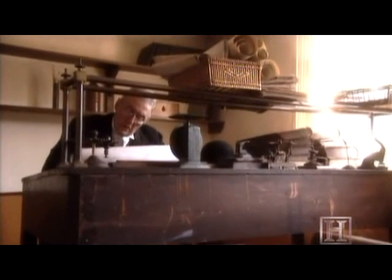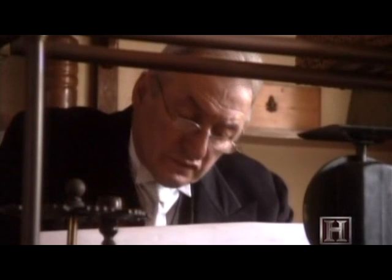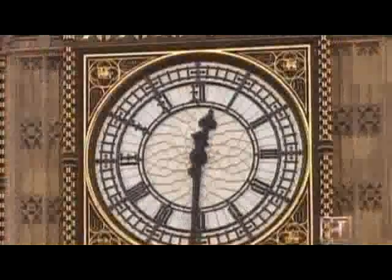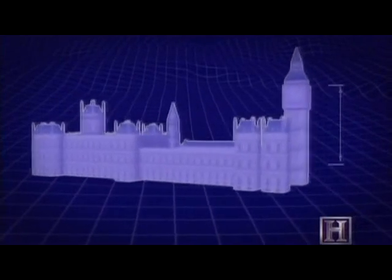Incredibly, it was an amateur clockmaker by the name of Edmund Beckett Denison who designed the famous clock when all other experts failed to meet the challenge of pinpoint accuracy. Like all clocks of this type, Denison's would be powered by weights, gears, and a pendulum. But Big Ben's design featured a groundbreaking new device that would protect the pendulum from outside forces.